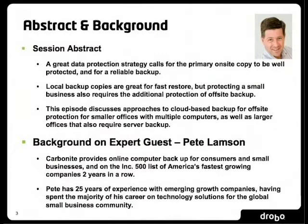The abstract for today's session is that data protection, when you think about it, starts when you have your primary copy very well protected. But you have to back things up in order to make sure that you can survive the inevitable things that happen with your data. And it's important to have data in multiple locations and multiple different media types in order to ensure that protection. That's where offsite backup comes in.